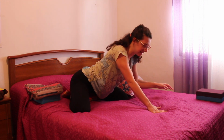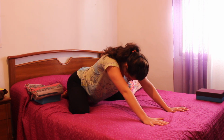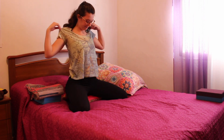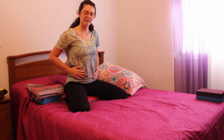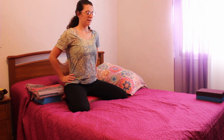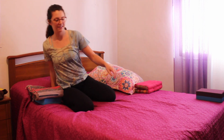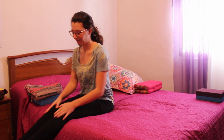And we'll walk back to center. A breath here. And then walking all the way back up. Whew. Just take a moment here, or you might change the position of your legs. Great. And move the props out of the way and swivel my legs over and give my legs a bit of a pat. Oh, nice massage.